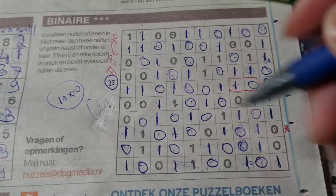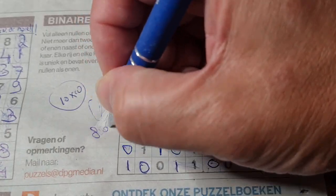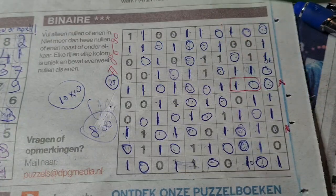Finished in 8 minutes. Well, we solved it again. And I like this one. Yes, I really do think so. You can also download this PDF file so you can solve it by yourself.